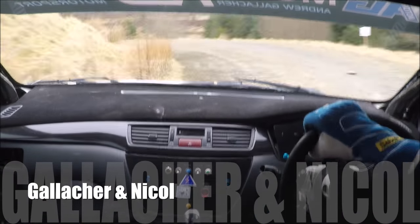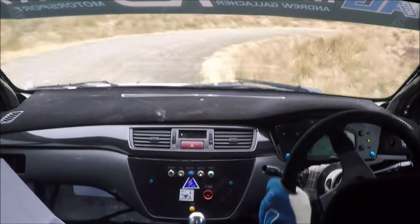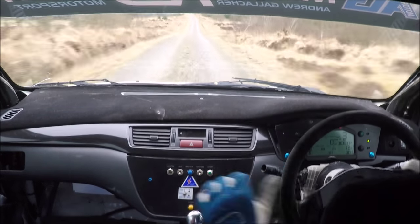And rounding out the top 10, Andre Gallagher and Jane Nicol had started strongly, but had fallen back as the car began to suffer a similar issue to the snowman, the car intermittently cutting out and hampering their progress.